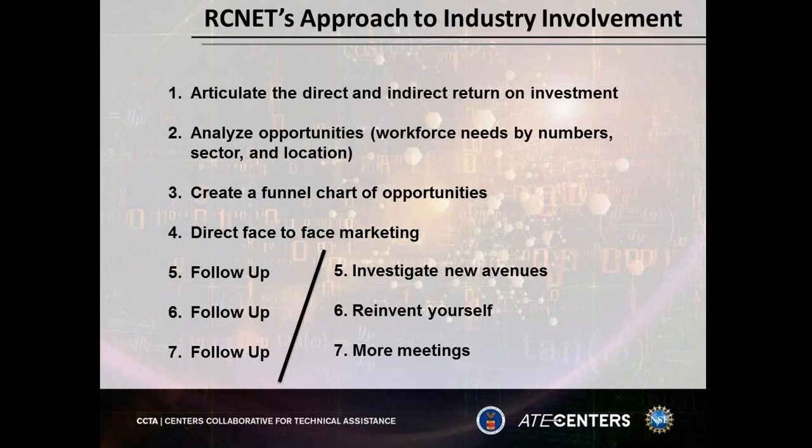So our approach has been to articulate direct and indirect cost return on investment to industries. I'll analyze the opportunities that are out there from the workforce needs of numbers, sectors, and locations, kind of back to what I was talking about earlier with the breakdown of graduate placement. Then we do a funnel chart of opportunities, basically how we find our industry partners, and then face-to-face marketing, which I talked about earlier with the graduating. You want to be able to put a face to somebody, and it's the same with industry. They want to know who they're talking to. They want to be able to put a face to it.